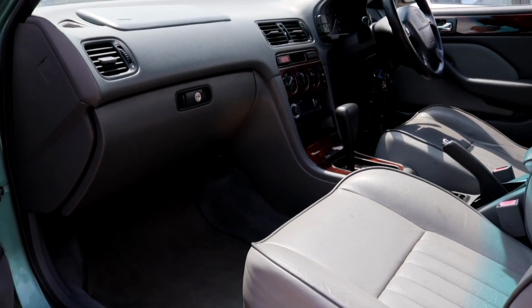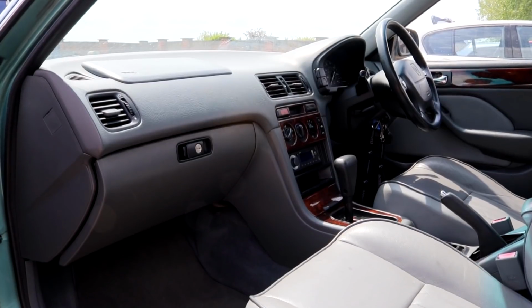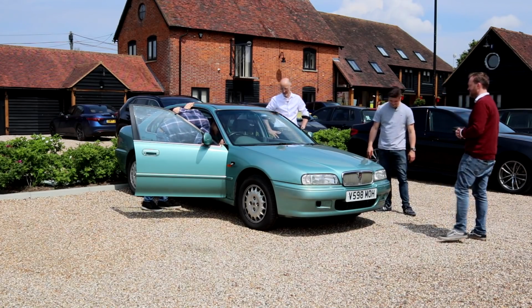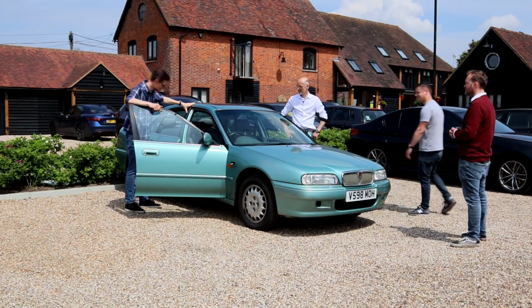GSI, nice leather and wood. Leather and wood, Joe. Lovely. Is that an aircon button? That is. Have I got aircon? Yeah. Well, you've got a button. It didn't work in the MR2. You've definitely got a button for aircon. Luxury, you see. Yes. Luxury. That looks excellent. Why is that window up? Why are the other three down?